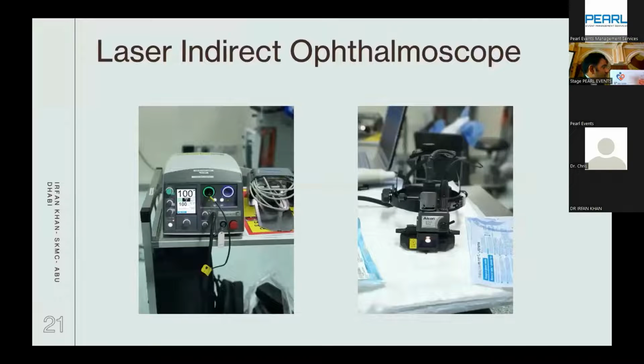So let's talk about laser. This is the laser machine that we have. The laser machine is present in SKMC. It's a green laser. There's no cutting involved with it. So when I tell the parents what kind of treatment it is, we tell them that it's a laser treatment. It's there to burn the retina. So it's quite reassuring for them that we're not doing any cutting. And usually one treatment takes about 2 hours. Both of the eyes are done at the same time.